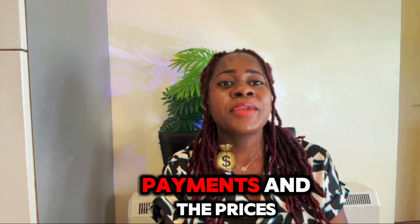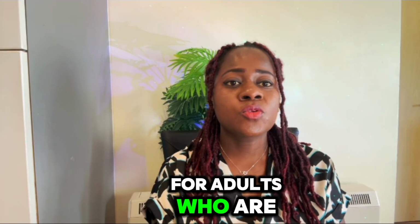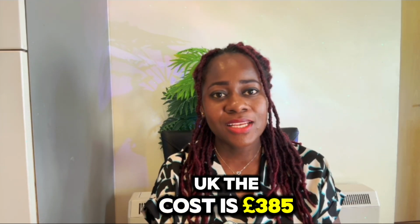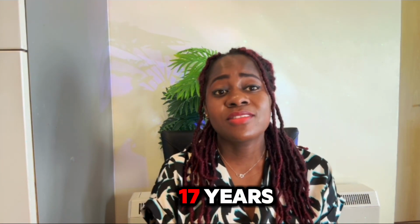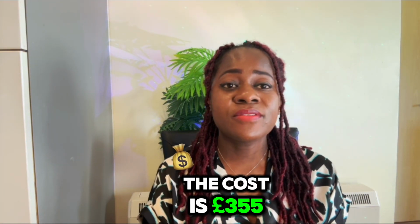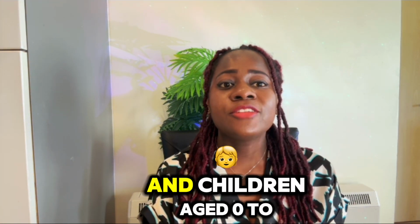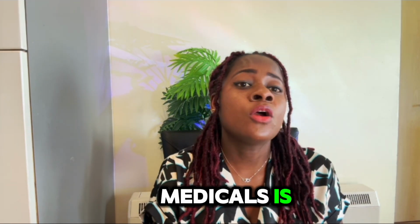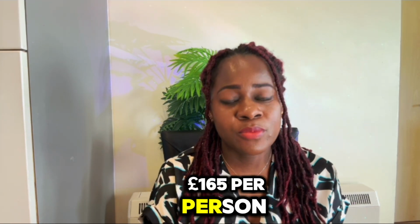Let's talk about the payments and the prices. For adults who are 18 years and over, if you're in the UK, the cost is £385 per person. For children 15 years to 17 years, the cost is £355 per person. And children aged 0 to 14 years, the cost of visa medicals is £165 per person.